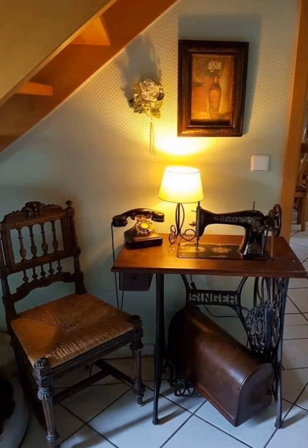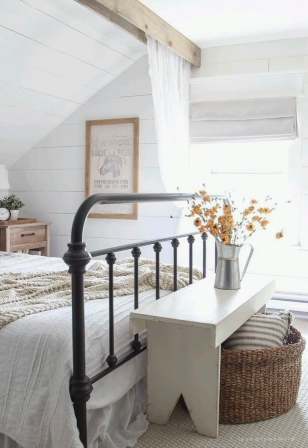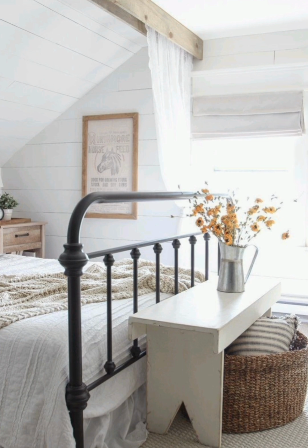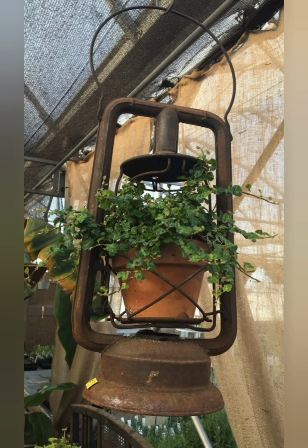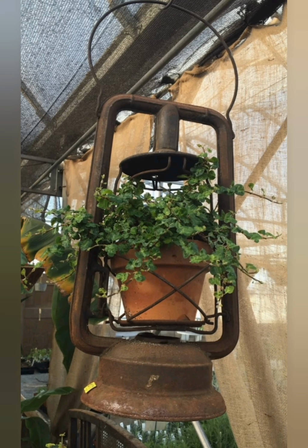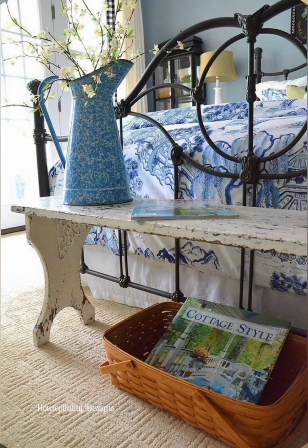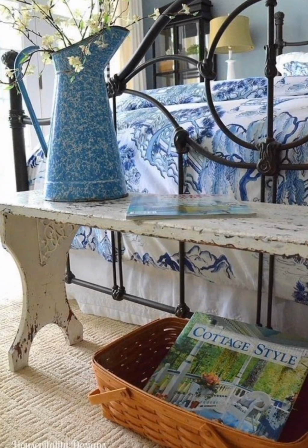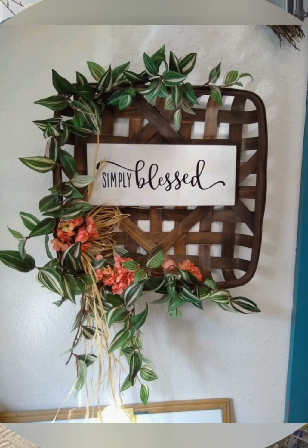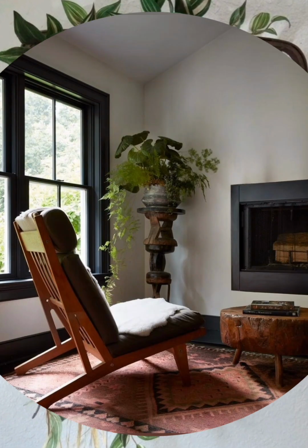Core styling principles. Rustic farmhouse decor relies on balance and harmony between raw and refined, old and new, utility and beauty. Design rules that define it. Simplicity first. Nothing should feel cluttered or overdone. Everything tells a story. Items should have character, patina, wear, or handmade charm. Mix materials. Combine wood, stone, metal, and linen. Let imperfection shine. Embrace old faded fabrics and chipped enamel.